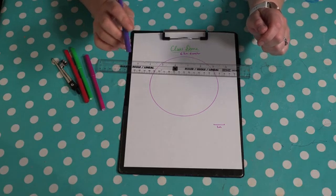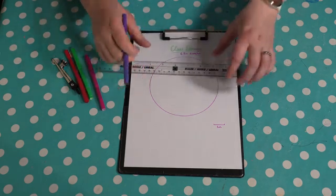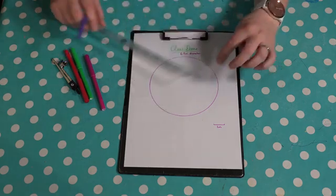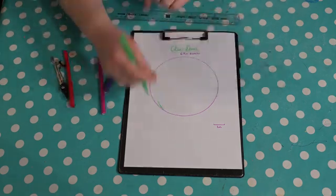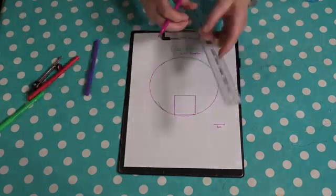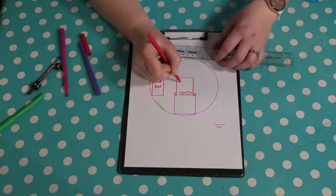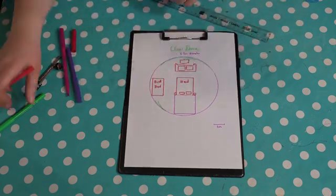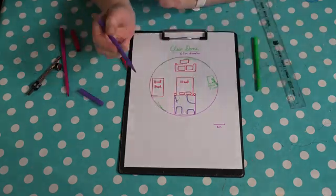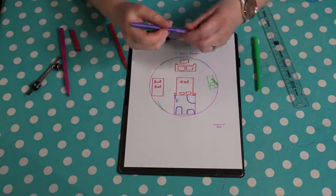Zoe would like a scale drawing of the dome. So because we're putting a bathroom in it, and we need to know where the door is and the panoramic window, I'm just going to pop all those things in. So I'm going to send this off to Zoe and see what she thinks.